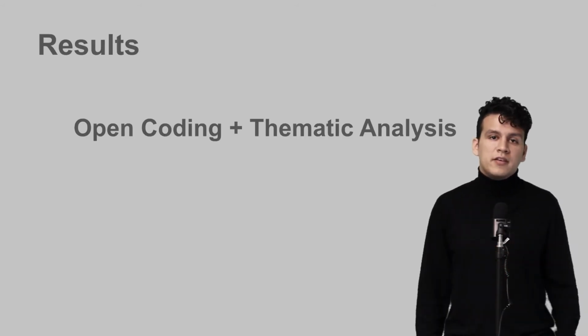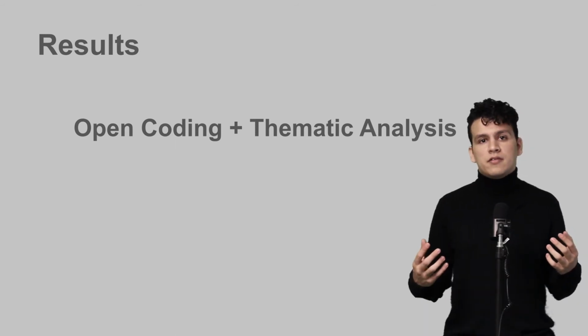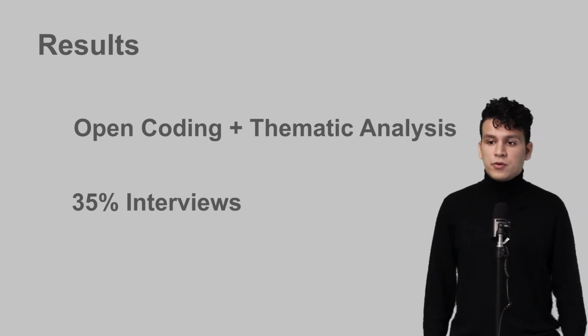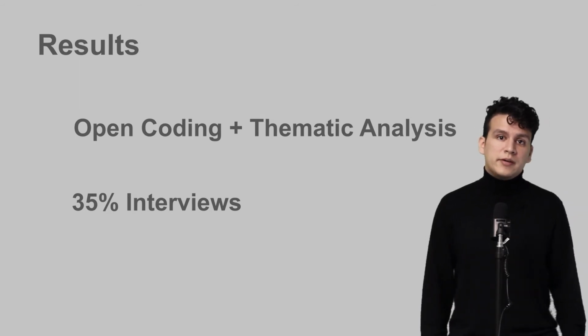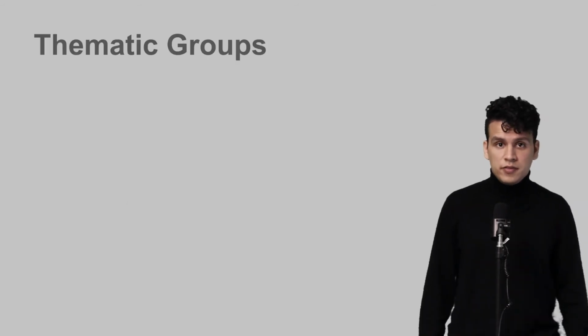We applied an iterative analysis process combining open coding and thematic analysis. First, 2 of the authors coded 35% of the material. Afterwards, when we agreed on a coding tree, 1 of the authors coded the remaining interviews. Then we used thematic analysis to derive a more abstract understanding of the data. We identified 5 themes in the interview data.